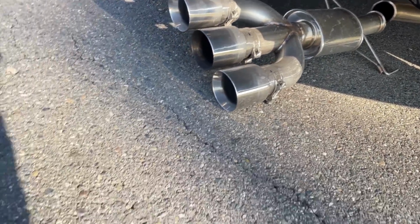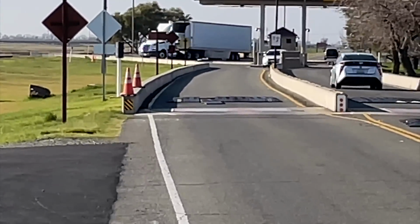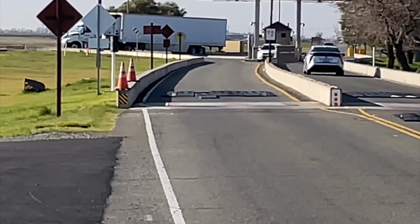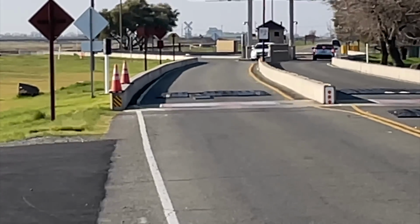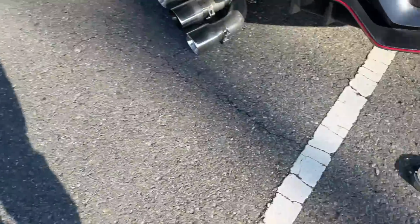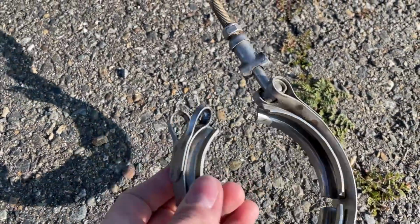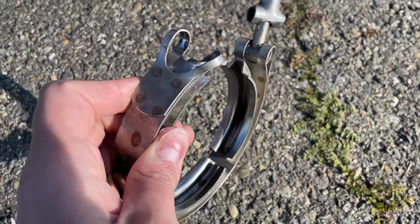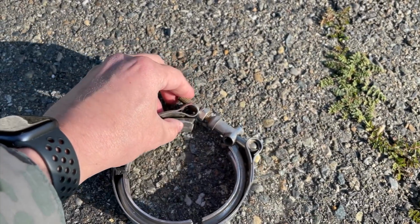So here's what just happened, guys. I went over that little speed bump right there after entering the Air Force Base. And that little part in the middle right there, apparently my exhaust hanger got caught right on that. And it totally broke off. I mean, this is bent. Can't really be used unless someone comes with some tools and bangs it back into place.